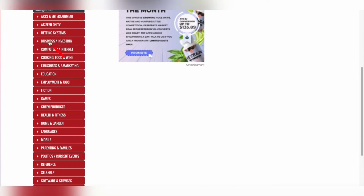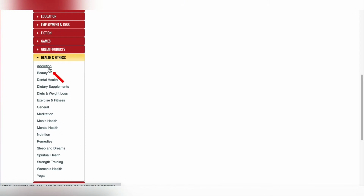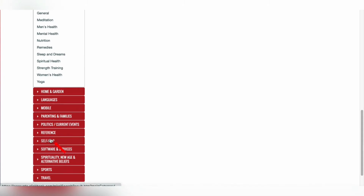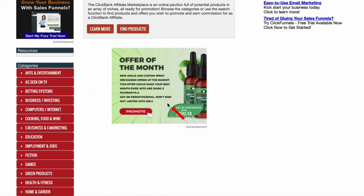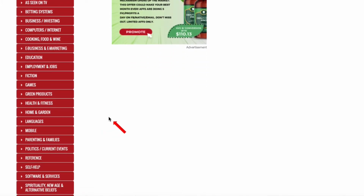As you can see, there's tons of stuff here. The most popular ones are probably the health and fitness right here. So if you were to click on health and fitness, you'll see all these. Another very popular one that's gaining steam is self-help right here. And you can see there's plenty of products in the self-help niche. So this amazing free traffic source that I discovered will pretty much work for any product here, and you'll see what I mean if you watch this whole video.